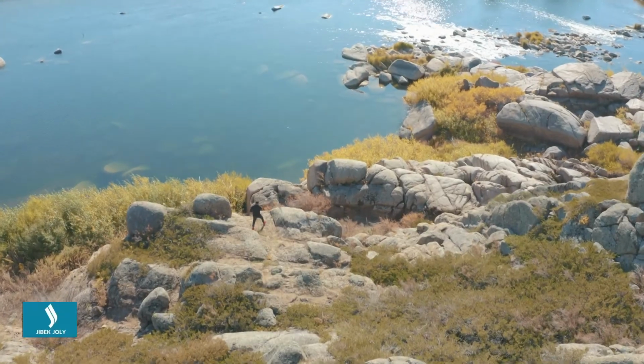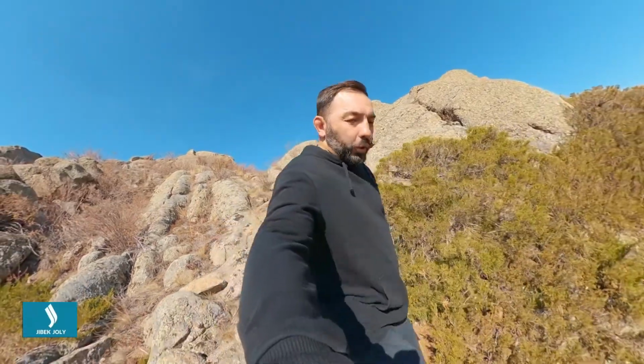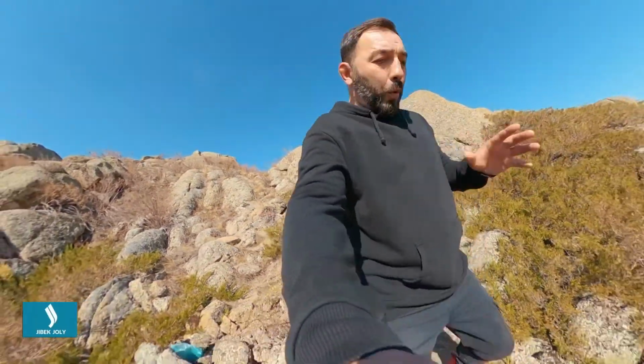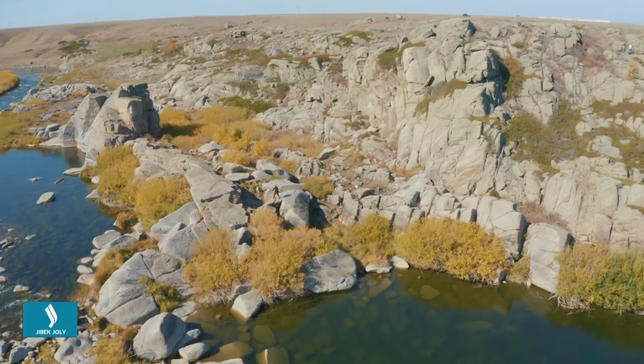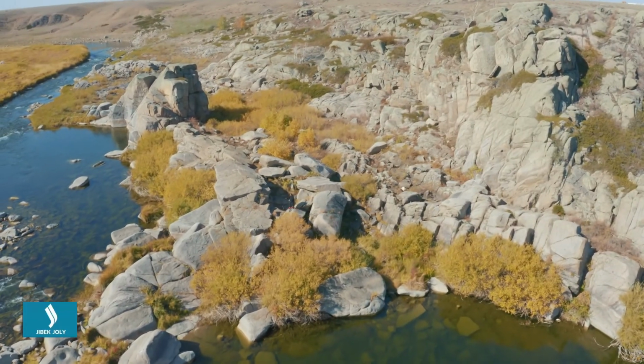Only among these rocks you understand how difficult the work of a climber is and what pleasure they experience when crossing this or that terrain or overcoming this or that obstacle. There is a huge amount of adrenaline, but in any case, you need to look under your feet. And here is the river.